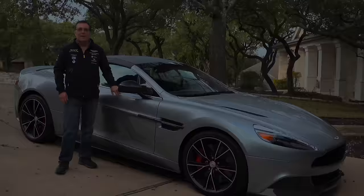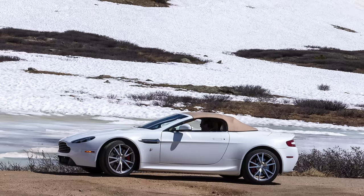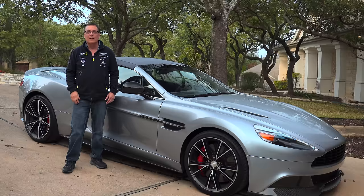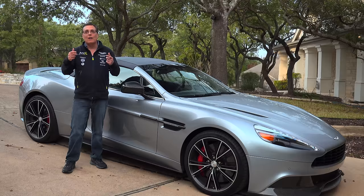So now let's talk about the specific models, starting with the Vantage, which was, of all the VH platform cars, the most numerous and the most affordable. Now, one thing to keep in mind is that every VH platform Vantage has a manual gearbox. It doesn't matter if it's a stick shift car or a sport shift car with the paddle shifters, it's still got a manual gearbox that has a clutch.